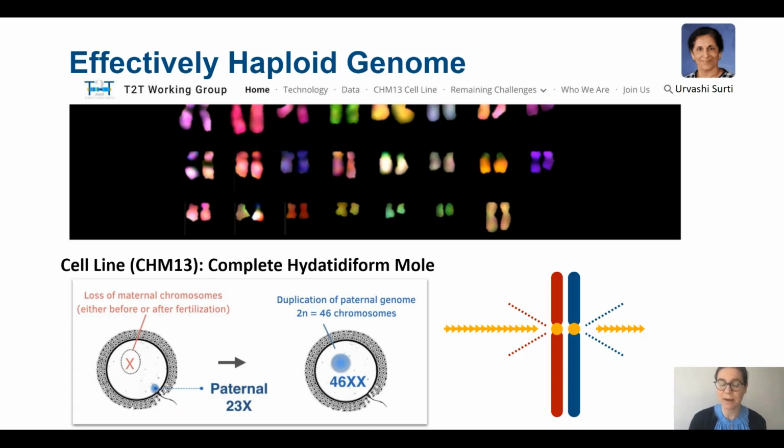I want to share what that means with the audience to make sure that you understand it's not a normal genome, in the sense that we're using a complete hydatidiform mole. This is a cell line that's derived from an early fertilization accident where we have a complete loss of maternal chromosomes, either before or after fertilization. And then after the entry of the paternal genome, you have a duplication. And so you have the normal karyotype in the sense of having 46 chromosomes.